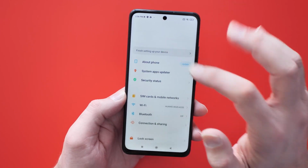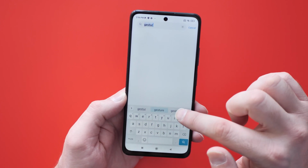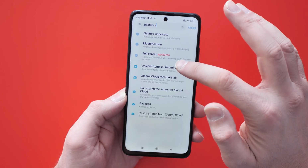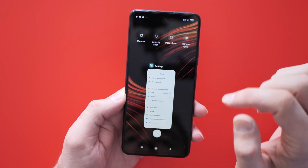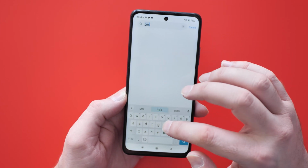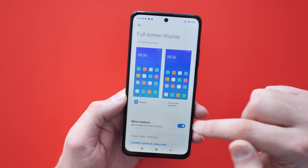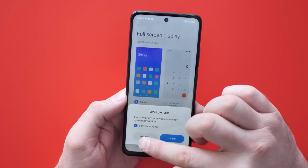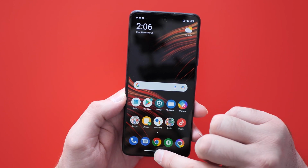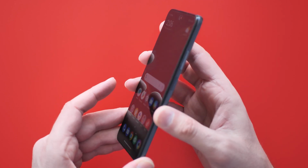And then I also type in here, gestures. Haptics aren't bad. Oh. What happened there? Gestures. There we go. Full screen gestures. Don't show again, not now. And there we go. Swipe up and swipe back. That's all enabled now. So it's good. There is a fingerprint sensor on the side, like I mentioned.